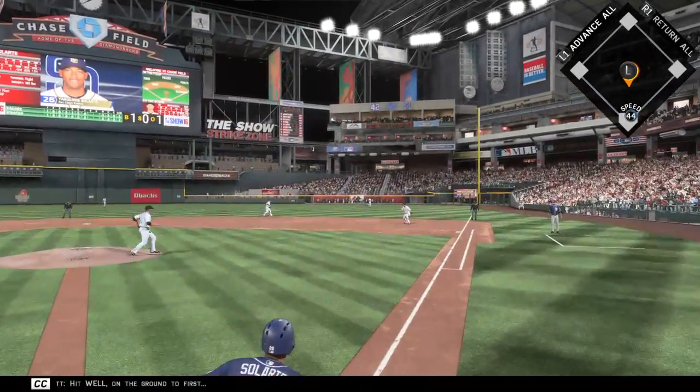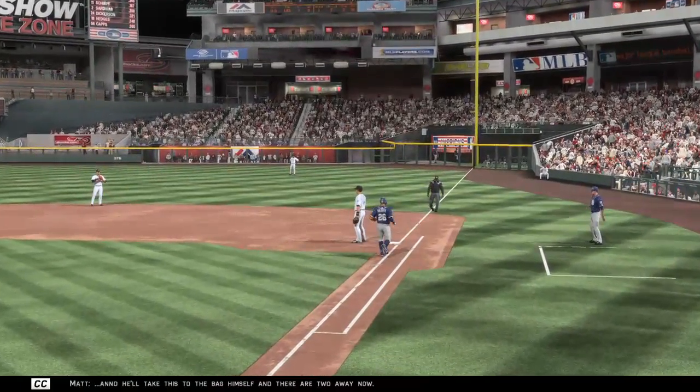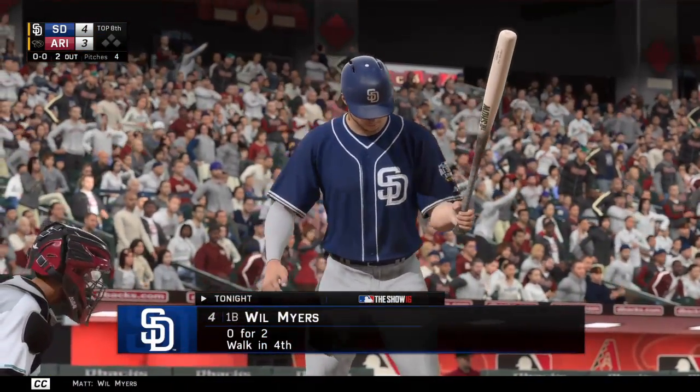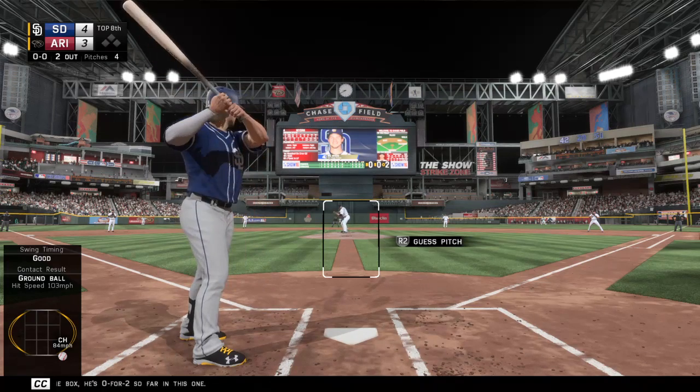Hit well on the ground to first. And he'll take this to the bag himself, and there are 2 away now. Now batting, Will Myers stands into the box. He's 0 for 2 so far in this one.